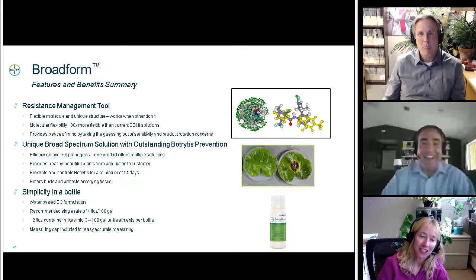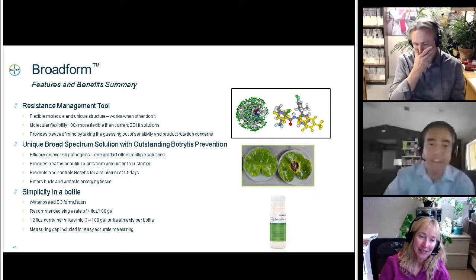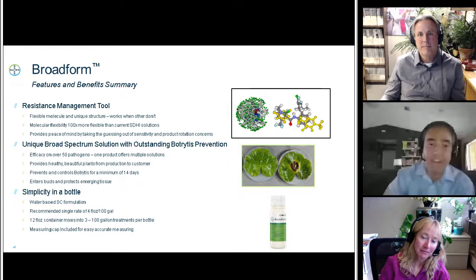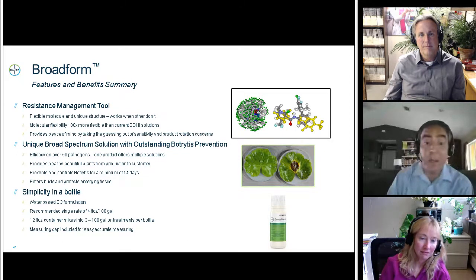Okay, I just want to end with a couple take-home points so that we can let Janna continue on. The bottom line with Broadform and my excitement is, again, a resistance management tool, the fact that it is a pyrimide SDHI, so there are some unique characteristics there. It is really solid on Botrytis, but also has broad spectrum activity. And then I just have to mention the simplicity in the bottle and the neat foil cutter on the cap.